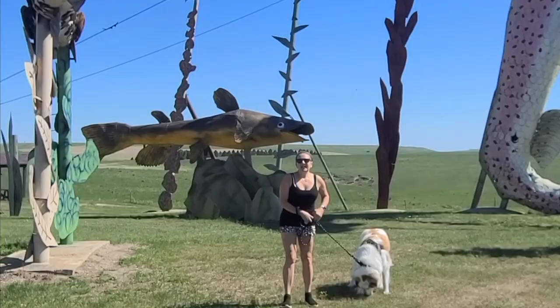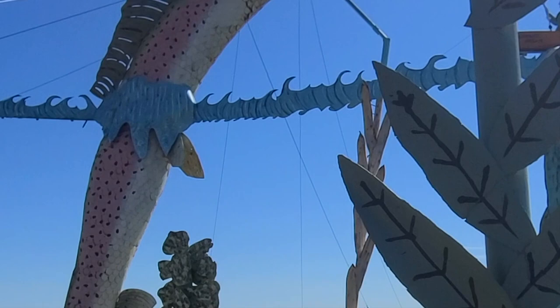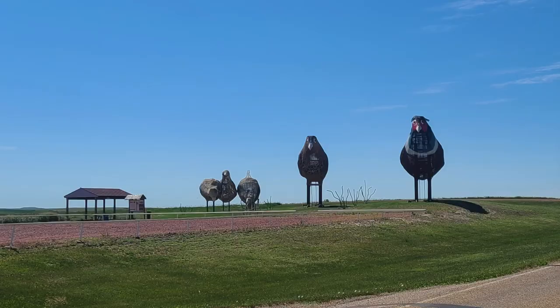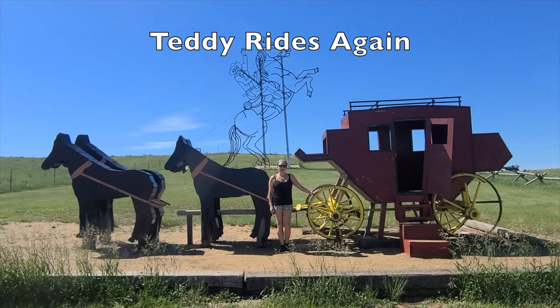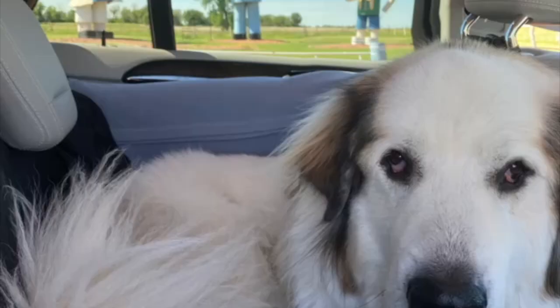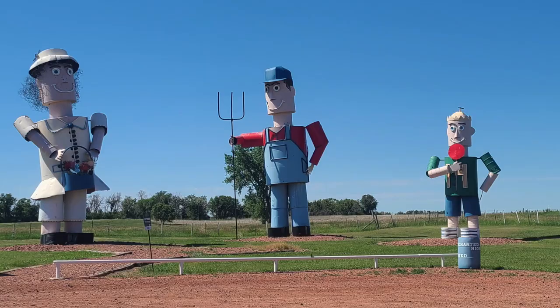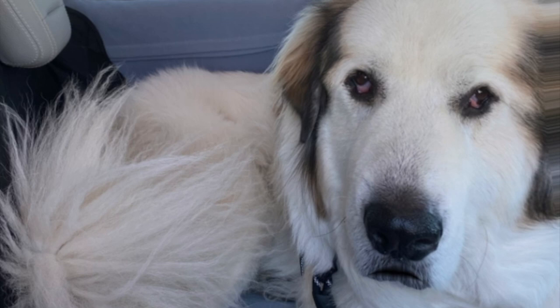It's a 70-foot rainbow trout. What better way to honour Teddy Roosevelt than to build a sculpture weighing 9,000 pounds with him and his beloved horse, Molly. There he is. And last but not least is this weird tin family made out of used farming equipment.